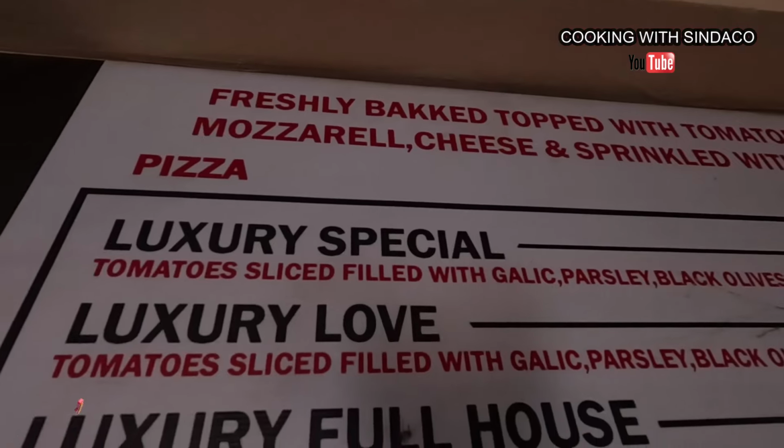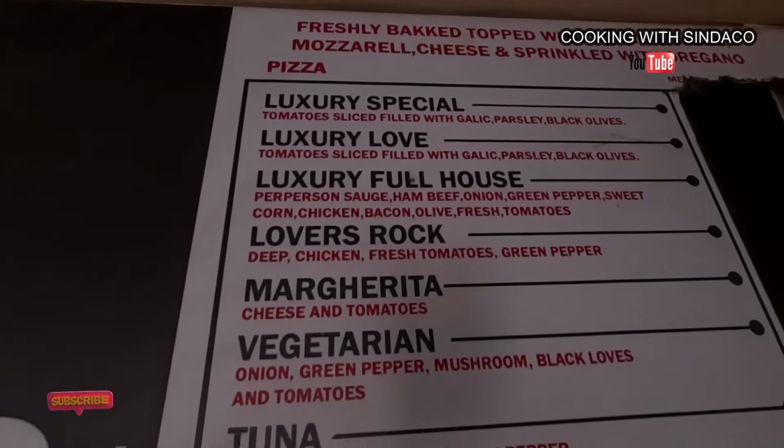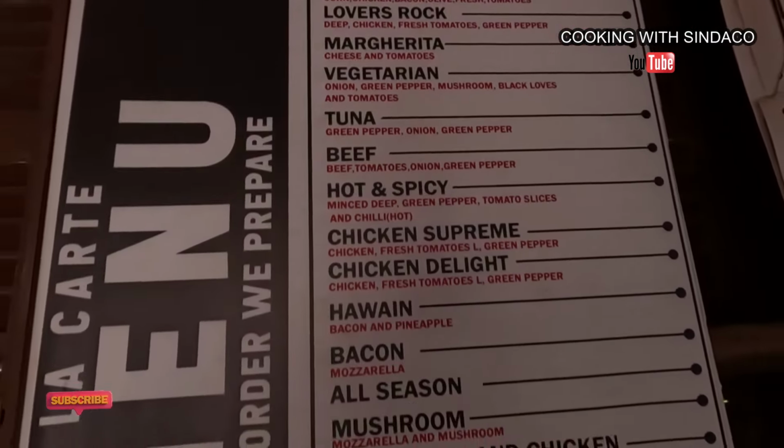As much as we do a majority of continental dishes, we are also particular about the local dishes as well. That's the signature. Yes. Since when you are in the north, you can't be doing anything else.